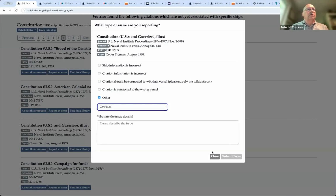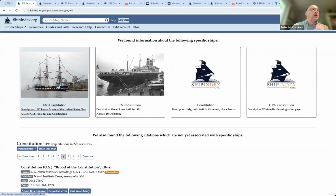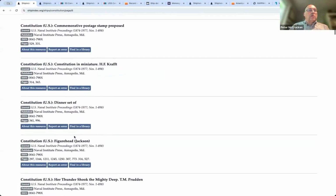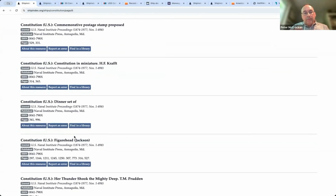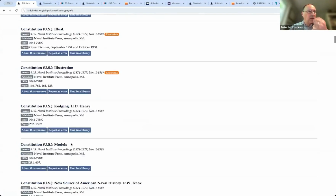It's not letting me submit the issue. I don't know quite why that is. Okay, sorry about that. I'll have to investigate that. The point that I'm trying to make is, on a broader level, we don't know which vessel we're talking about. Here it's pretty safe to guess. Obviously, there's a lot here that I could connect.